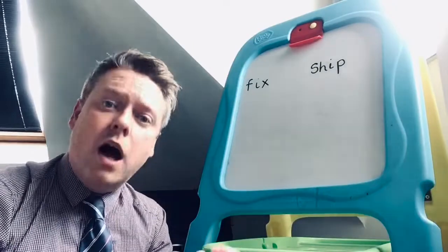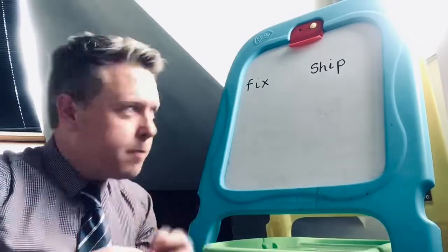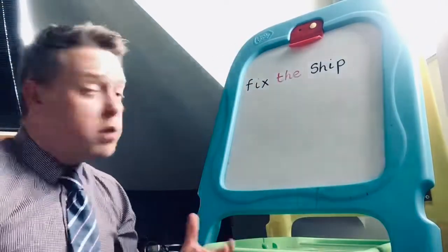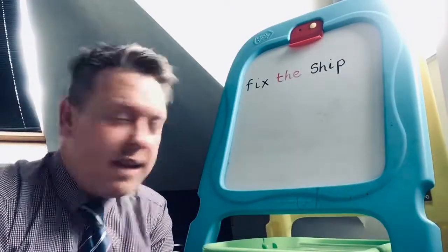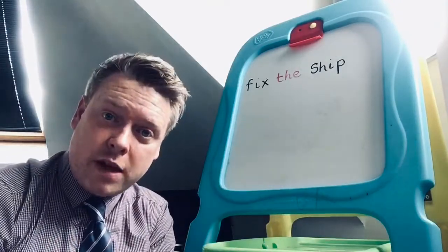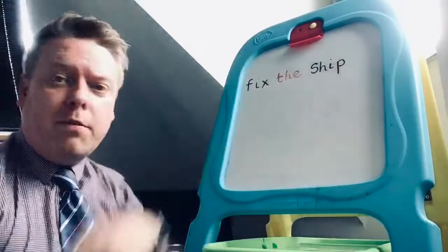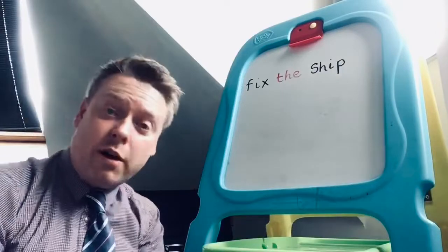It's a t, h and an e together. I'm going to use my red pen because it's tricky. Ready? No need to blend it because we can't do that. My turn, the. Your turn. Simply by putting the tricky word the in the middle of our two words, we've made it into a caption. Let's try and read it together. Fix the ship. Amazing, guys. Well done. Now we've written our caption.